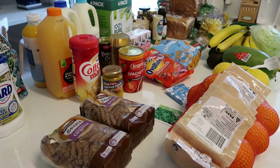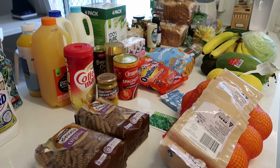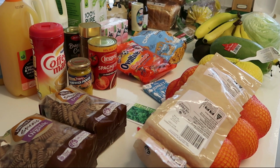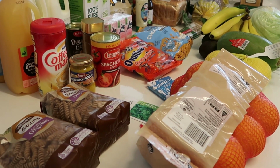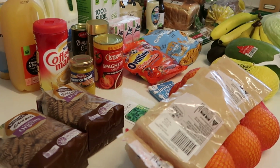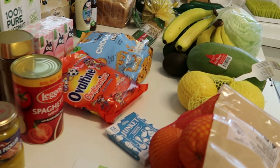So that's the end of today's grocery haul through Woolworths. I did use my $10 rewards points, but I am going to continue saving up the rest of the rewards points for Christmas, like Christmas dinners and just Christmas food and things like that. So today's grocery haul cost $311.46. That's with the $10 off.